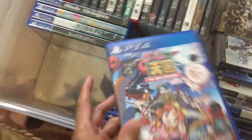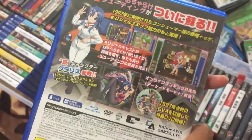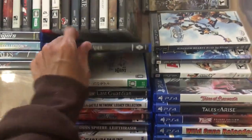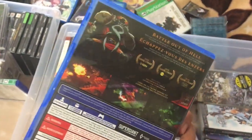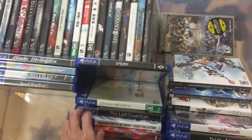Okay. Game Tengoku, or Game Paradise. This is another old school arcade shooter. I need more of these in my collection. Those are always fun to replay. Hades literally took me 40 hours just to beat it the first time. And I don't really feel like playing it again. So, great game though. Cool game.